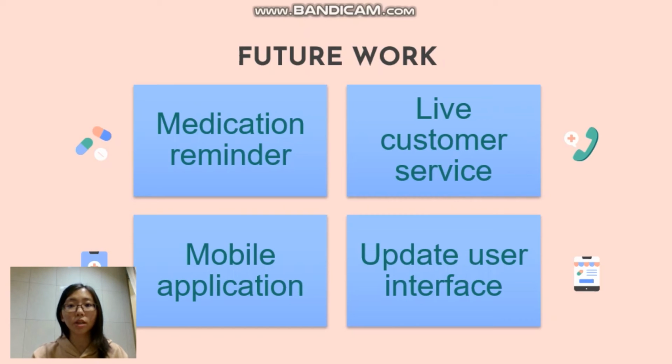One such example is the feature to notify customers when to take their medicine. This feature might be helpful for forgetful people, especially the elderly, so that they would not skip their medication, which might worsen their illness. Besides that, the online consultation feature that we have been working on can also be improved by implementing live customer service.